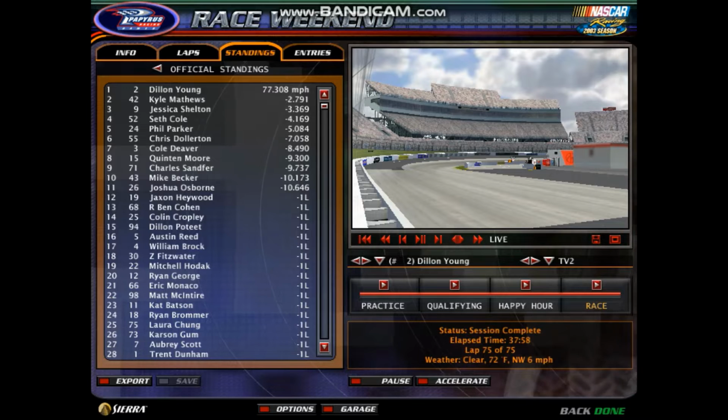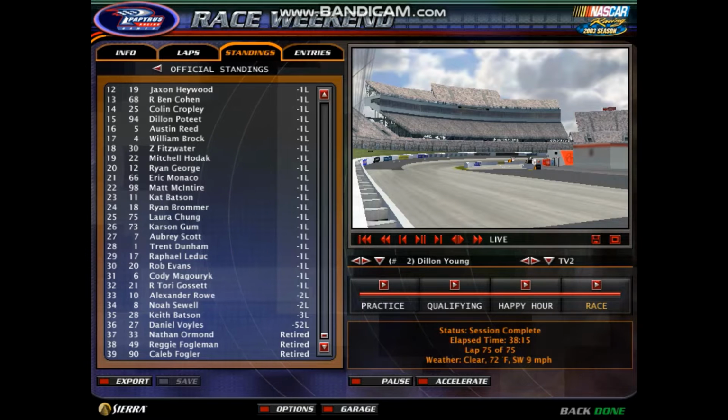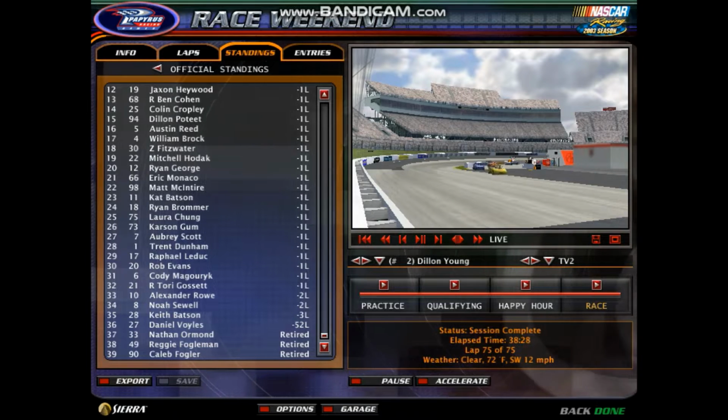Eighteenth will go to Zachary Fitzwater. 19th will go to Mitchell Hodak. 20th to Ryan George. 21st will go to Eric Monaco. Then it's Matt McIntyre, Cat Batson, Ryan Brummer, Laura Chung, Carson Gunn, Aubrey Scott, Trent Dunham, Rafael LeDuc, Rob Evans, the top 30. Then it's Cody McGurk, Tori Gossett, Alexander Rowe, Noah Sewell, Keith Batson, and Daniel Boyle are the cars that finish this race here today.